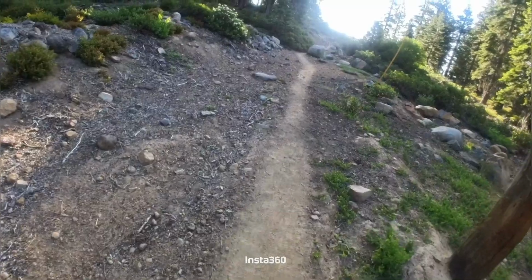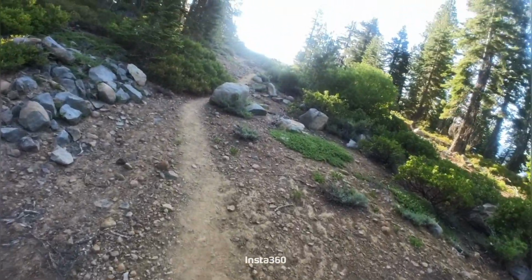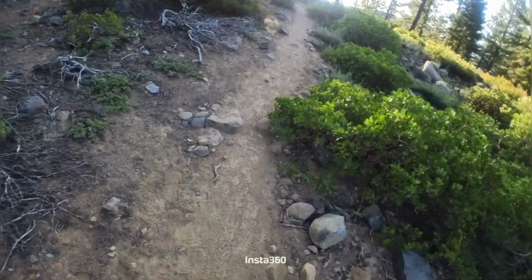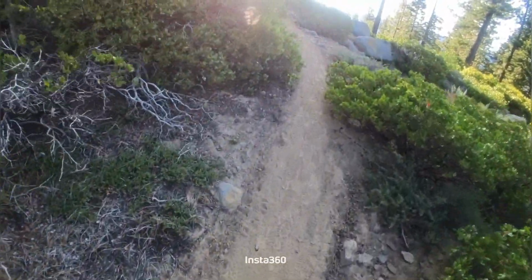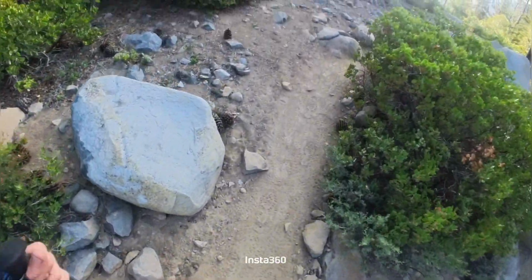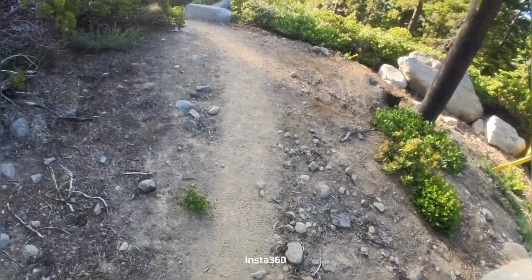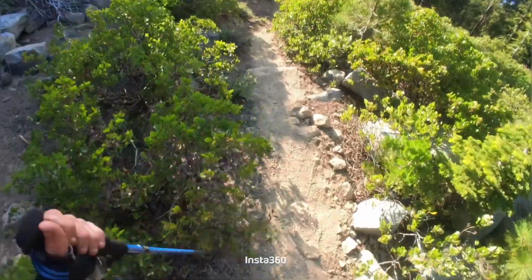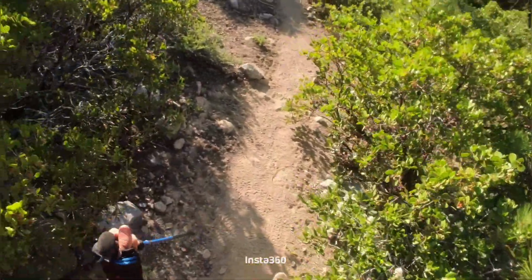Let's go up that, over the hill, see what happens. Alright, somewhere over here, I think this is going to be the big descent. I could be wrong. Again, it was dark, and I've only been here once. But I just remember coming up out of this and just being like, holy moly. So, let's see what we have. Okay, there's the flags. So I'm in the right spot.